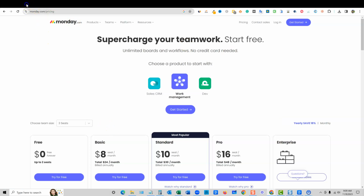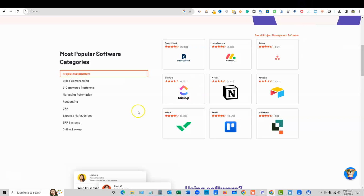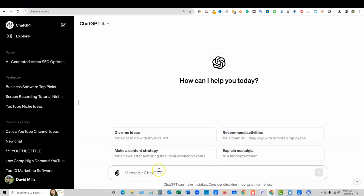Right? You could come over to ChatGPT and just say, right over here, we'll go to G2. We'll say project management and productivity. So I'm going to say, give me 10. And I'm doing this right from scratch. I don't have the prompt prepared or anything. I'm showing you how easy this is to get set up.